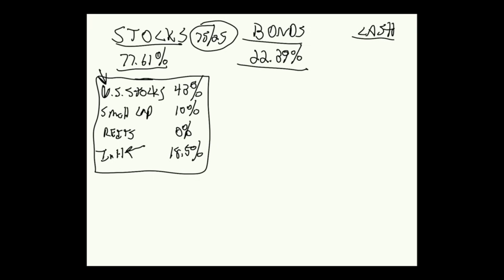Pretty simple. In fact, if we just cross out the REITs, it looks really simple. We've got two funds for U.S. stocks here. But other than that, it's pretty straightforward. Now, let's talk about bonds. Bonds, again, normally pretty straightforward. We basically have nominal bonds and then TIPS, right? That's basically it. And we have about 8.5% in bonds, and just over 10% in TIPS.